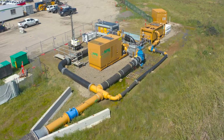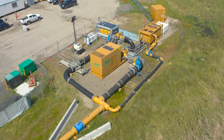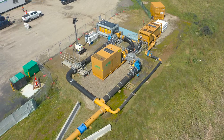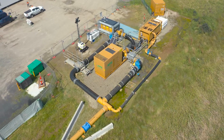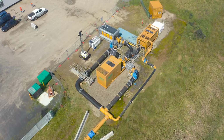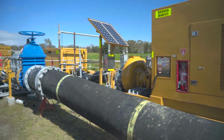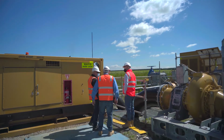So the design of the system, where our pipeline goes, where our pumps go, how we interact ourselves when maintaining the system, and just the nature of sewer bypassing in itself, everything is critical. No matter how big or small a sewer bypass is, it's critical when you're dealing with the potential of spilling sewer on the ground. The biggest challenge was there was no margin for error.